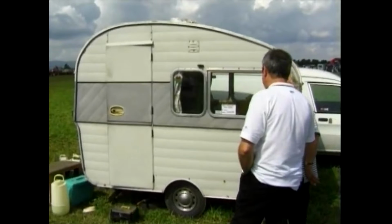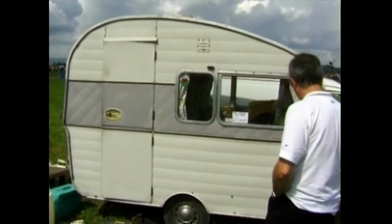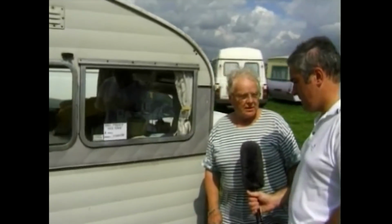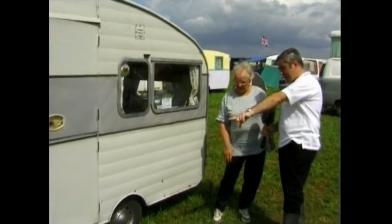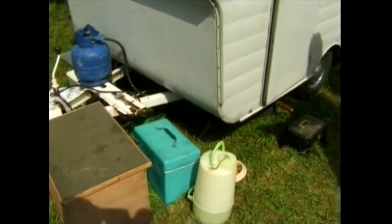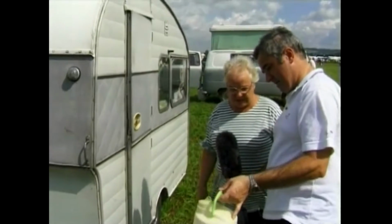So sometimes there can be some maintenance involved then? Yes, but I've never done anything to the Fisher yet, except service the brakes underneath and tyres and what have you. Now you've also got some period pieces just on the end there. Let's take a little look at these. What is this? A water carrier? Yes, that's a late 1950s water carrier.